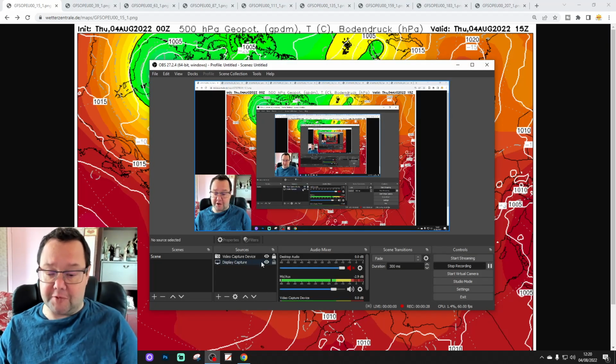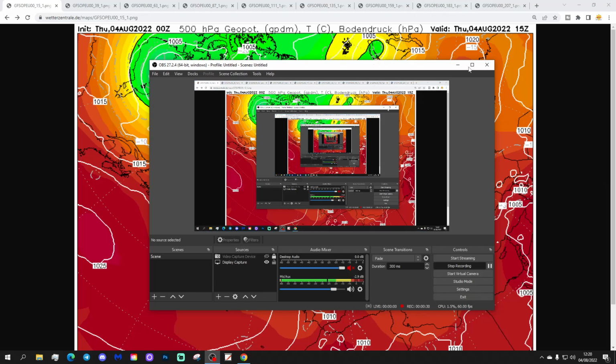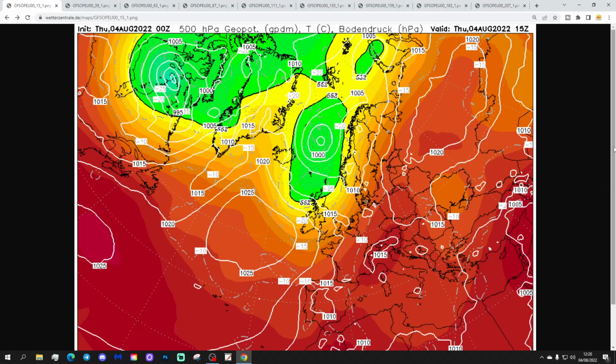Right, let's start off with the weather across Europe today then, shall we? So this is how things are looking, Thursday the 4th of August. We've got a ridge of high pressure, an area of high pressure across eastern parts of Europe that's ridging down into the Mediterranean. That's bringing a lot of heat northwards again through many parts of Europe.